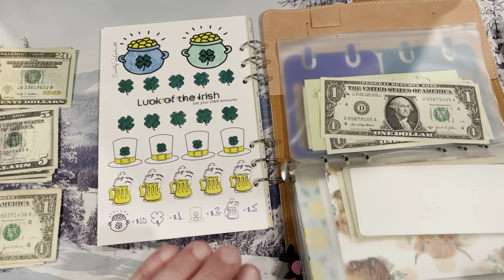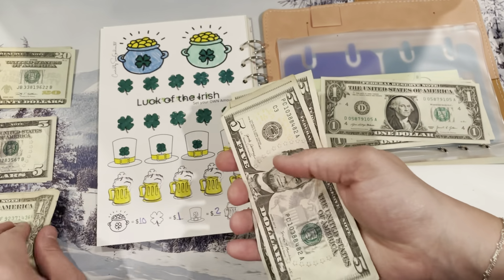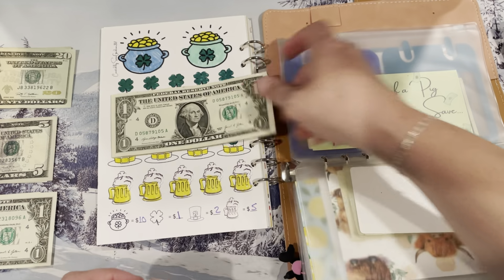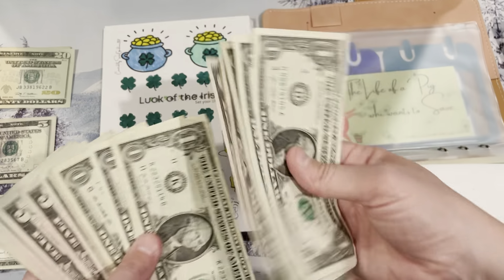All right, so we colored up this page. We are going to add $17. So 5, 10, 15, 16, 17. And then, of course, we had the 2. So we put $19 in this today. Let's see how much we saved to go towards my month ahead long-term sinking fund.